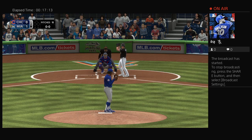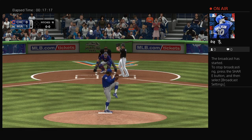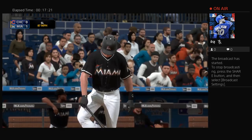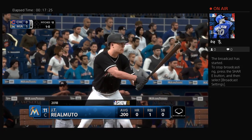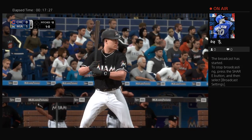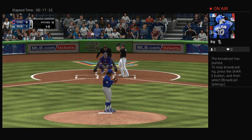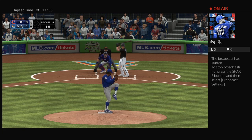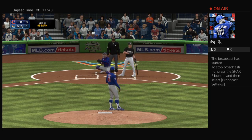Batting fifth, catcher, J.T. Realmuto. Into the box, J.T. Realmuto. As he'll take a look at a slider here that misses for ball 1. One-0 count. Here it is. Just a bit high that time as he misses for a ball.